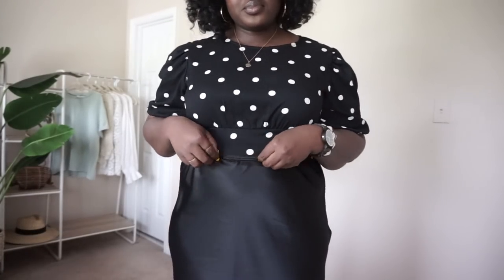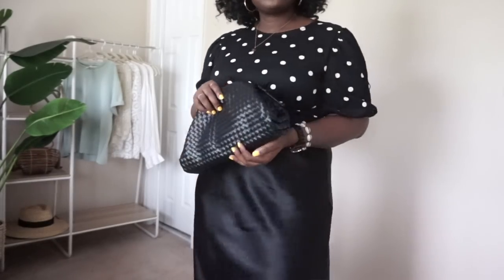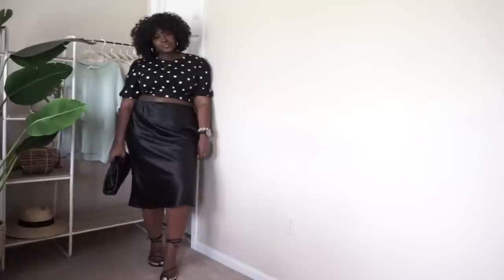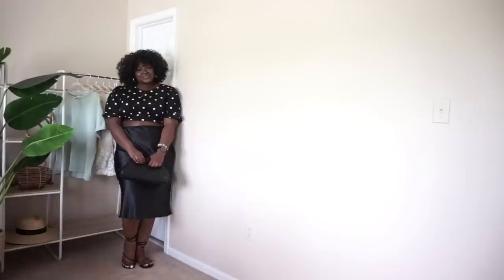I love a top like this, especially with that cutout in the back, because that means you get some air in. So I decided to just pair it with this silk midi skirt that I've had for a while. If you're not a stranger to this channel, you already know this skirt, because I wore it to death last summer. You can wear black during the summer, and this is a perfect example. I wear something like this to somewhere I want to be put together but still want to be comfortable.